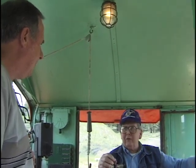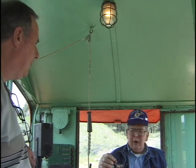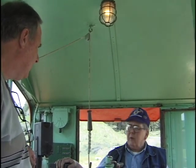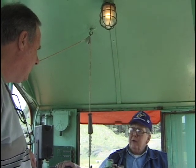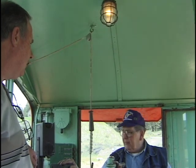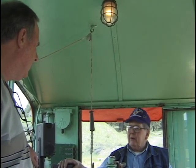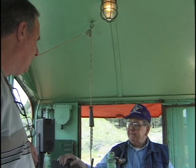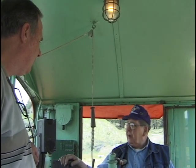Into the different tracks. So you're working done here. The engine is a 6-cylinder, 1,200 horsepower EMC, which is an EMD engine now. Weighs about 135 tons. And this has quite a history on it.